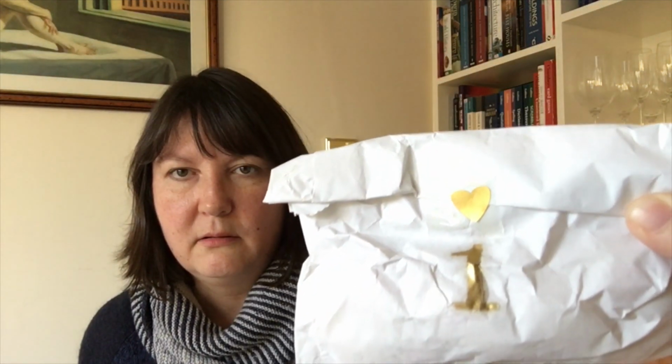So there will be, I assume, 24 bags with a gold number and a gold heart. How lovely. And I thought I would open the first door of my advent calendar for you. Quite excited. Oh, how lovely. This is so festive. Those lovely speckles.